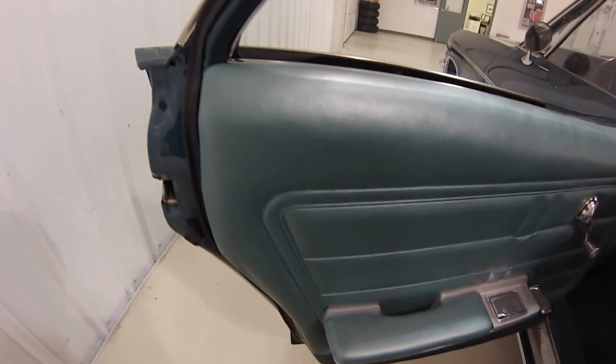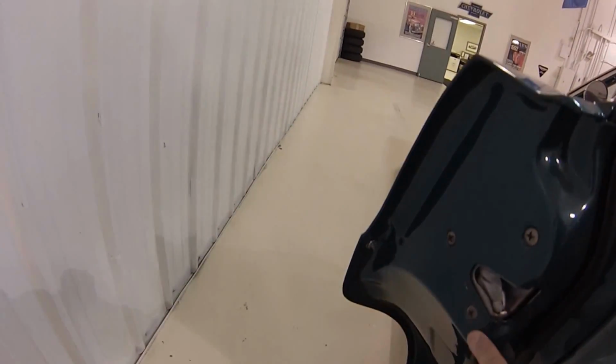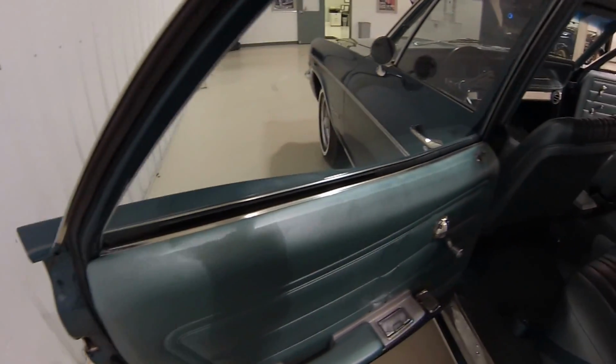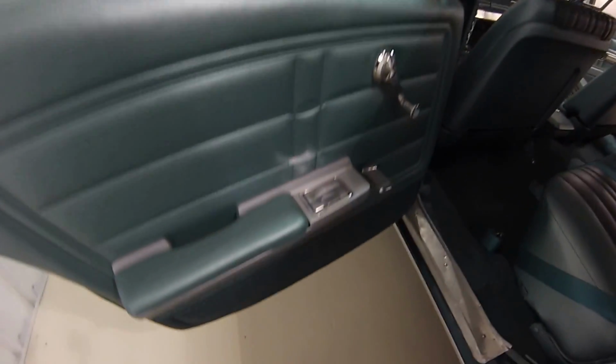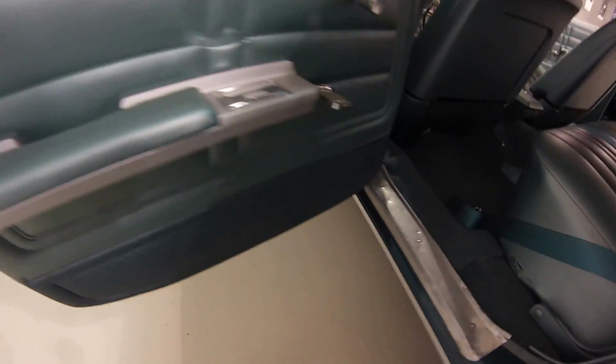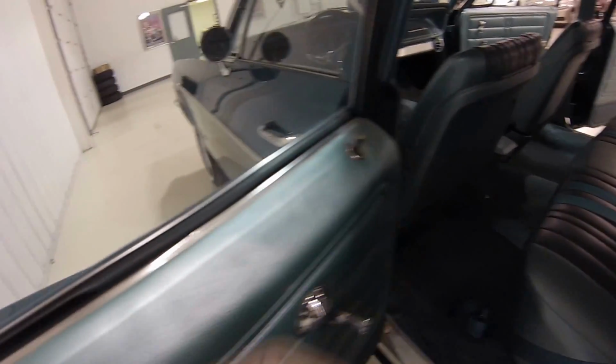Driver's side rear door. Again, make note of the quality here, folks. Soft, supple, great shape. All this stuff. Chrome is good on the handles. Chrome is good everywhere. No area neglected. I mean, either brand new or perfectly preserved original. I'm going to go with almost probably brand new.